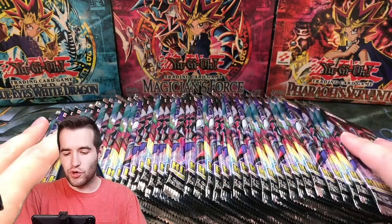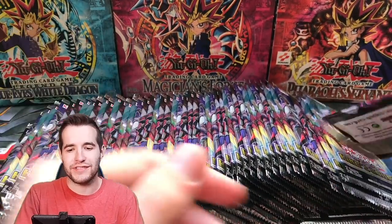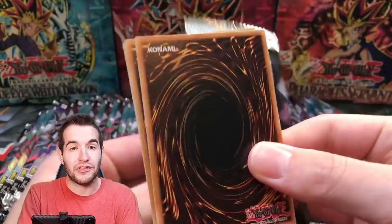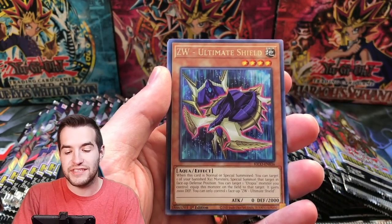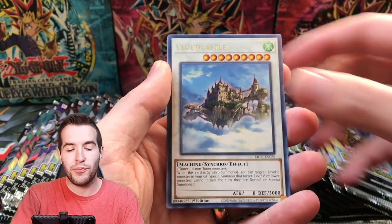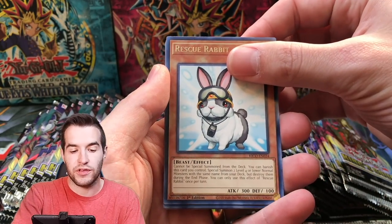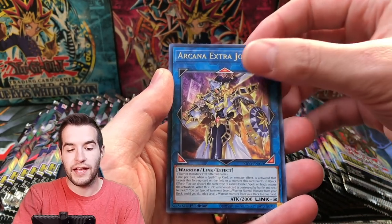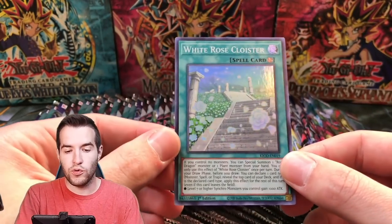All right, guys, I've done some crazy mixing here. We have 48 packs, so we are searching for those God cards. That's the number one. And then we also have the chance at collector's rares like Reinforcement of the Army. We have the Lightning Storm is going to be a big one as well. There's some other great cards like Rescue Rabbits in here, so it's pretty exciting. Hopefully we can pull something big out of these two boxes, but if we don't, we have more coming. So there's a Rescue Rabbit, you can get that collector rare. Arcana Extra Joker, Constellar Tolmi, and White Rose Cloister.